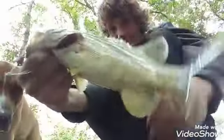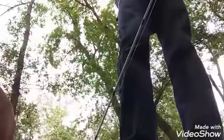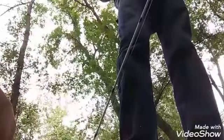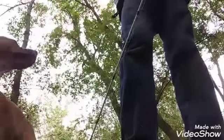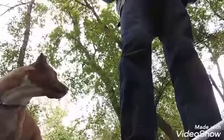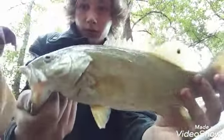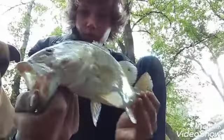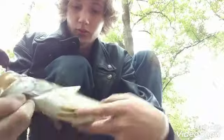Check that fish out, y'all. That's a good creek smallie. Let me get this hook out. Check that fish out, y'all. Check that out. Good smallie. Good pounder. Out of this little pool, man.